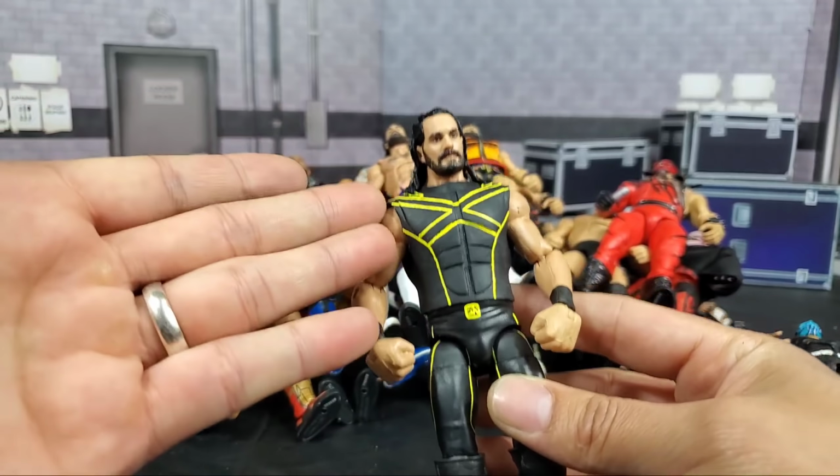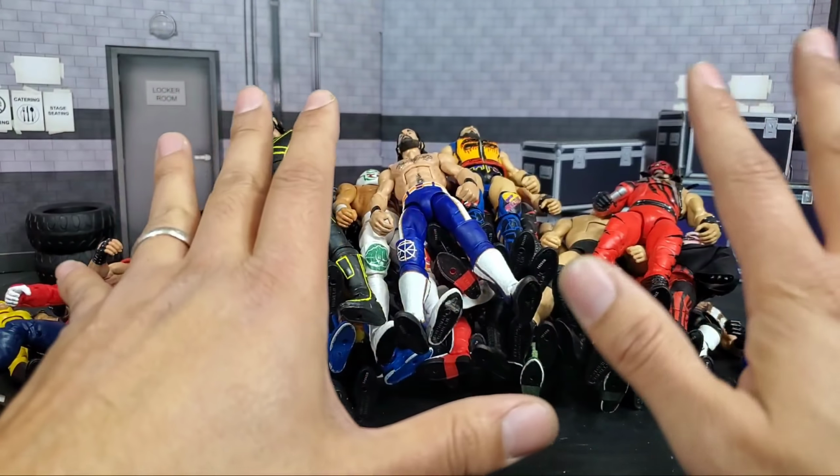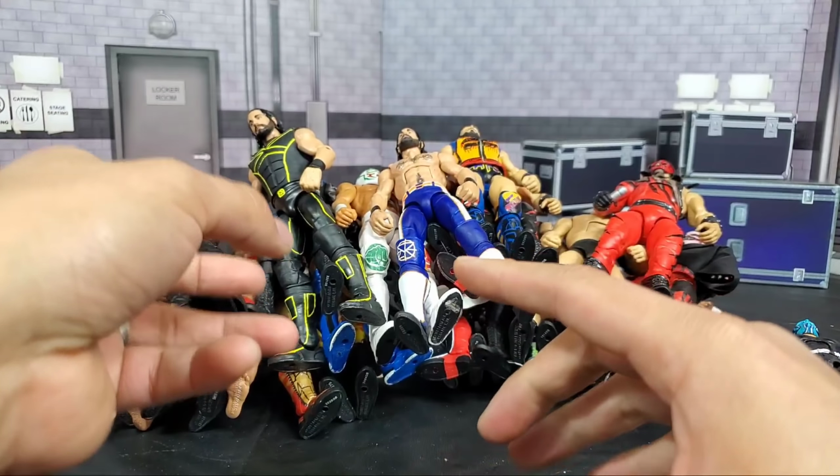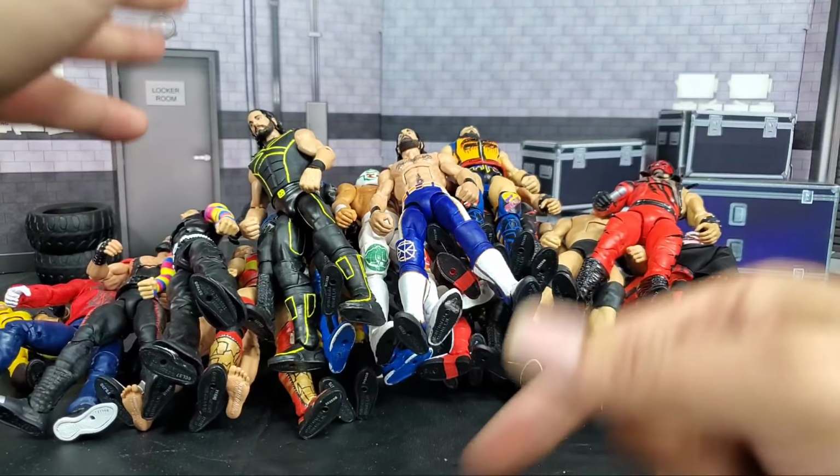Just about every Seth Rollins attire has been released so far, so I don't see why that one wouldn't be, unless it's due to copyrights, because I think that's the reason why we haven't seen the Wolverine look for Rey Mysterio. But then again, that wasn't WWE, that was prior to WWE.